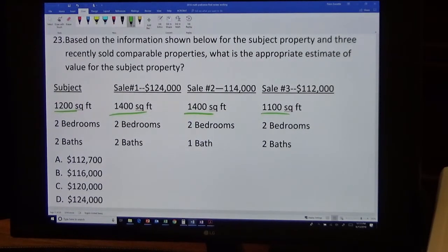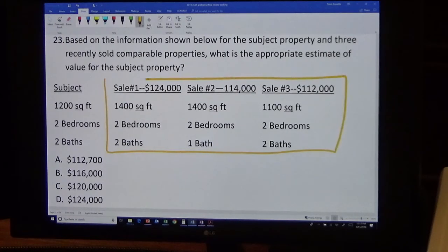So the question I ask myself is, how much is a square foot worth? Well, they don't tell me that. They don't give me that information. They aren't saying it's $100 a square foot. So I have to see if I can figure out how much it is per square foot. Well, the only way I can do something like that is if I have known quantities, and my comps are my known quantities. I know information about my comparables. I know what they sold for, and I know some information about them.